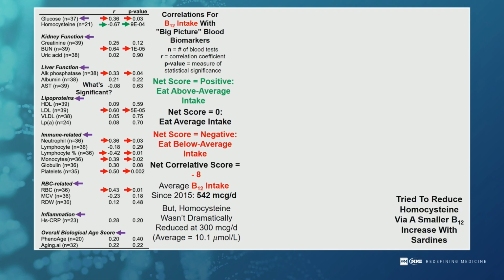So with that in mind, I tried to reduce homocysteine with a smaller intake of B12 by increasing my sardines. Now, you may think 1 microgram increase from sardines versus 300 with supplemental B12. I mean, I didn't know. You wouldn't know until you actually did the experiment. So in my case, homocysteine didn't get reduced with a higher sardine intake, a purposely higher sardine intake, and its B12. But I do lots of these little experiments to see what hits and what doesn't.